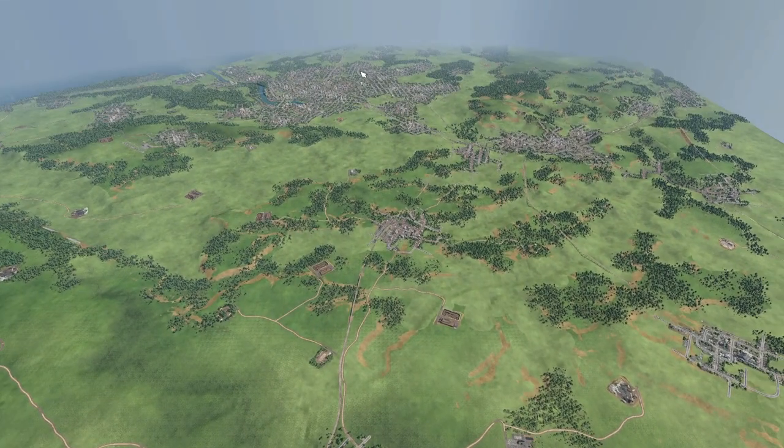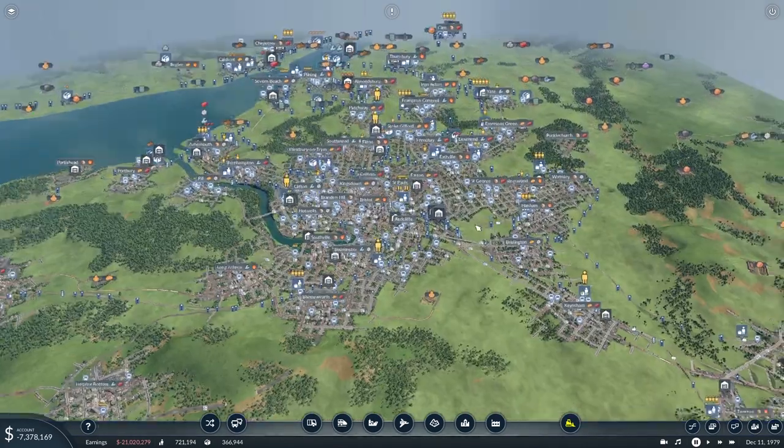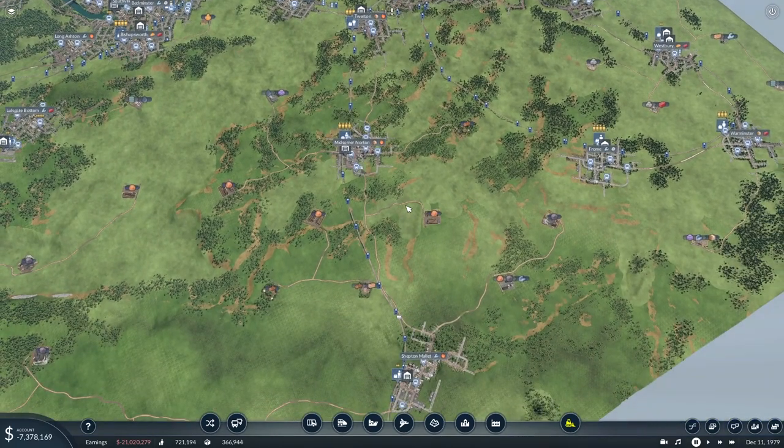Let's get out of there. Let's get the UI back. We're approaching the very end of 1979, so we're not much further on than we were in the last episode, I think. And why are we starting on that particular view of Midsummer Norton? Because that's something I want to deal with.